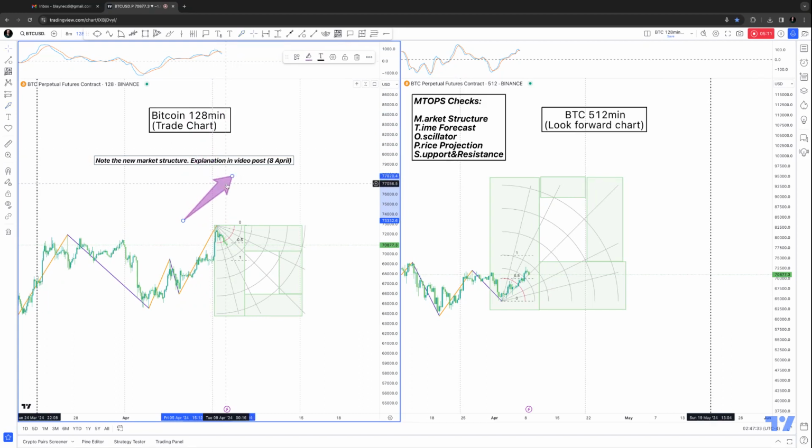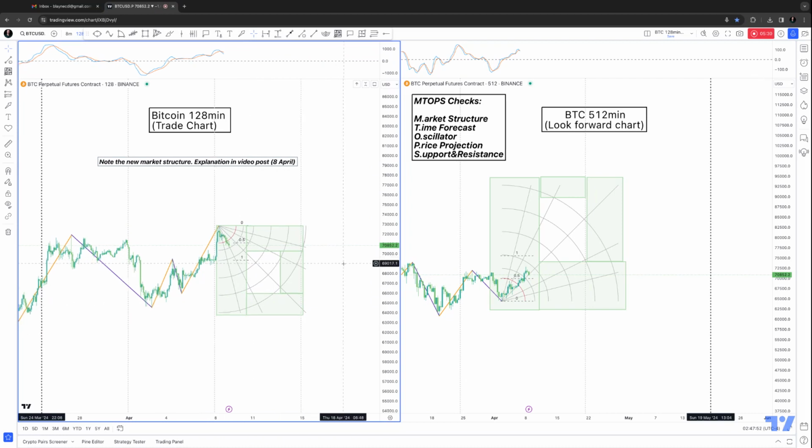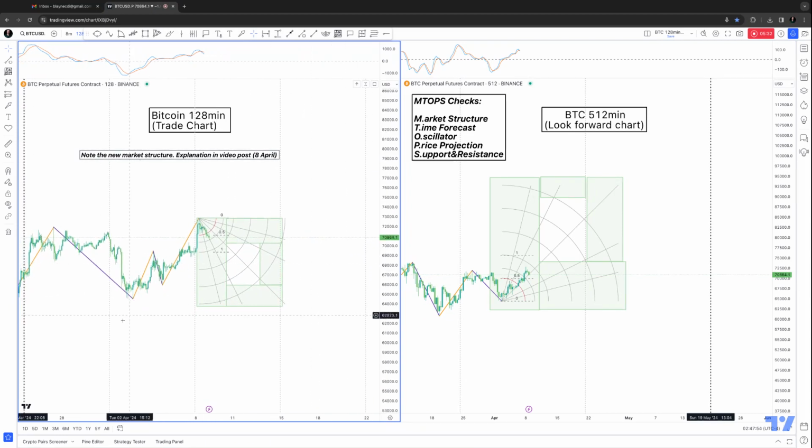So in terms of MTOPS speak, the support and resistance is showing the confirmation, the price projection we're putting into range. We're not putting the range allowance below the previous low. Okay. The oscillator is switching up here. Okay. Time forecast, if you consider the full cycle and what I use to measure time, then this should be within the 200% to 300% range for time forecast.